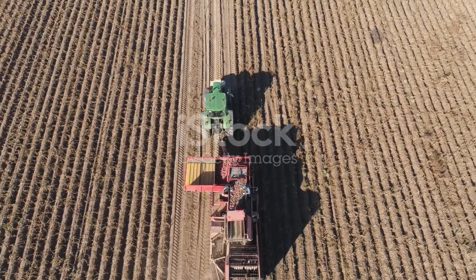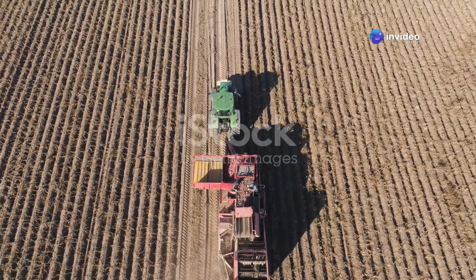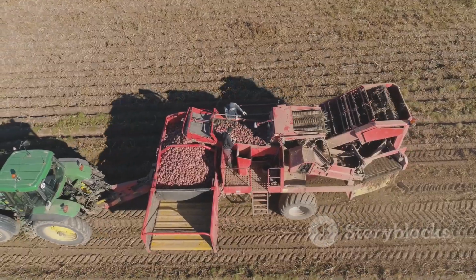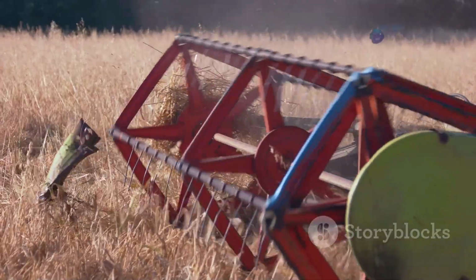I'm talking about potato harvesters, massive multi-ton machines that look like something out of a science fiction movie. These incredible contraptions are designed to do the work of hundreds of people, but faster and more efficiently than you can possibly imagine. They are the titans of the tuber world.